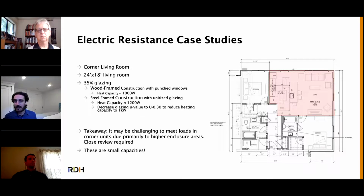It's a little bit more challenging, so it's really going to depend on the geometry and the amount of windows you have. So we took a case study here. We've got a 24-foot by 18-foot living room with 35% glazing ratio. We're kind of right on the cusp here. With wood frame construction, you're right there, about 1 kW required to heat that space. With steel frame, per our calculations, you need about 1.2 kW, 1,200 watts, to heat that space. So maybe you need a little more heat than that allowance in the code.